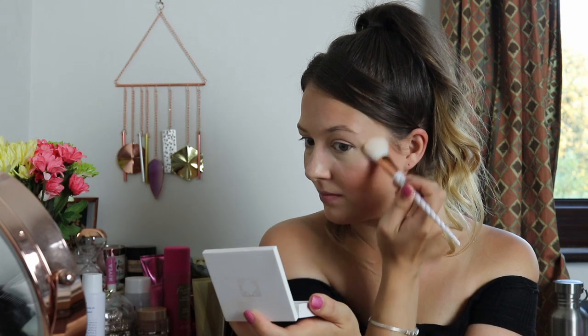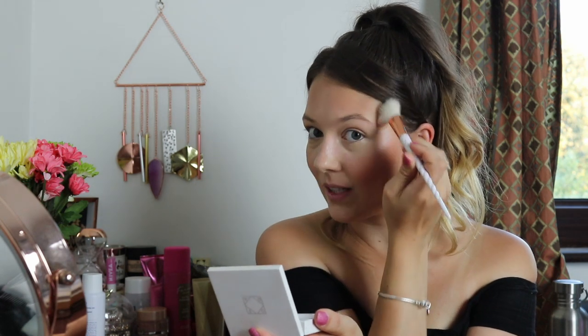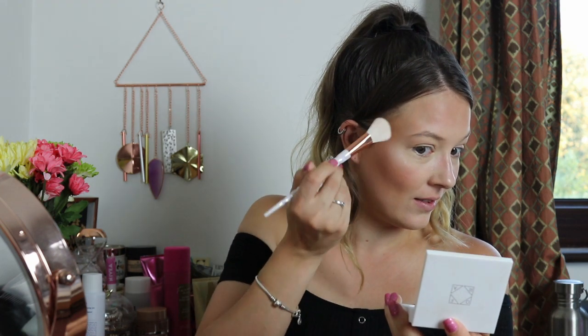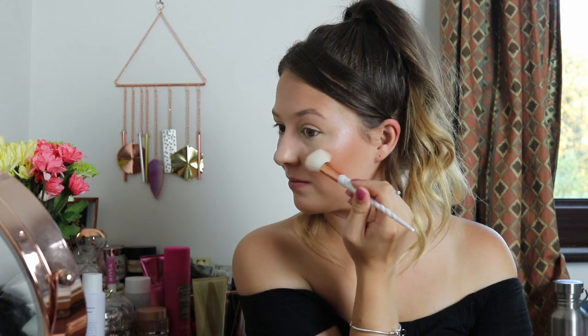Let's go in with the Ofra. She's just so pretty. But it's slightly too fair for me at the moment. But she is so, so nice. Then I like just to go in with a little bit of the Revolution one on top. And that is the perfect combo for me for my highlighter, and I love it.